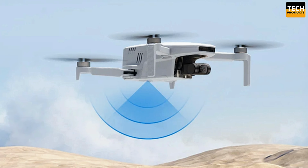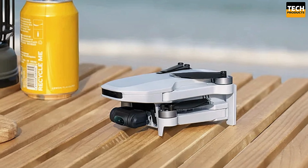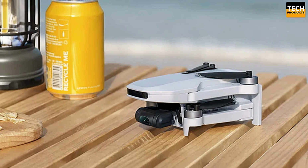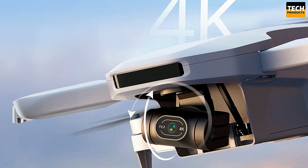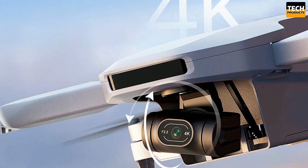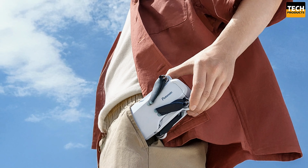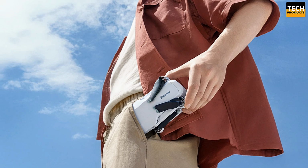Whether soaring through breathtaking landscapes or documenting everyday moments from a fresh perspective, this drone turns ordinary shots into extraordinary visuals. The 6-kilometer image transmission range enhances real-time video feed quality, allowing users to explore further while maintaining a clear and steady connection. Performance is at the heart of this drone's design.